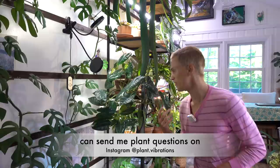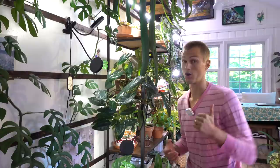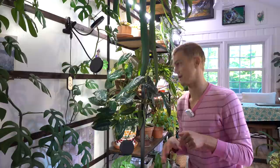Anyways, the Burle Marx philodendron is named after the classic garden designer Roberto Burle Marx. I'm out here in Westchester, Pennsylvania, not far from Longwood Gardens, which is a world famous garden. It was the last remaining location of a Roberto Burle Marx garden, and they're currently redoing it. So does that mean it's still his garden, or is there no more last remaining in North America, I should say, in the United States?